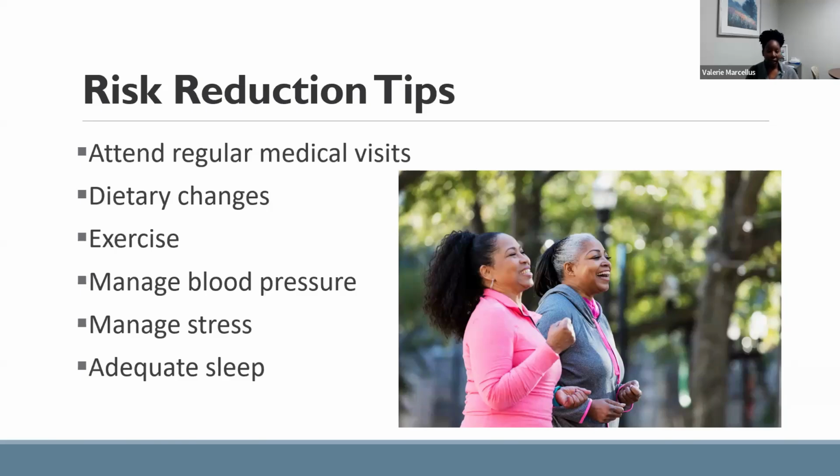Exercise is also something that can be very accessible for a lot of people, and that can help with controlling blood sugar levels. And then if you do have some of these other conditions that tend to increase risk for diabetes, making sure that those are under control as well. So doing what you need to do to manage your blood pressure, manage stress, getting adequate sleep.